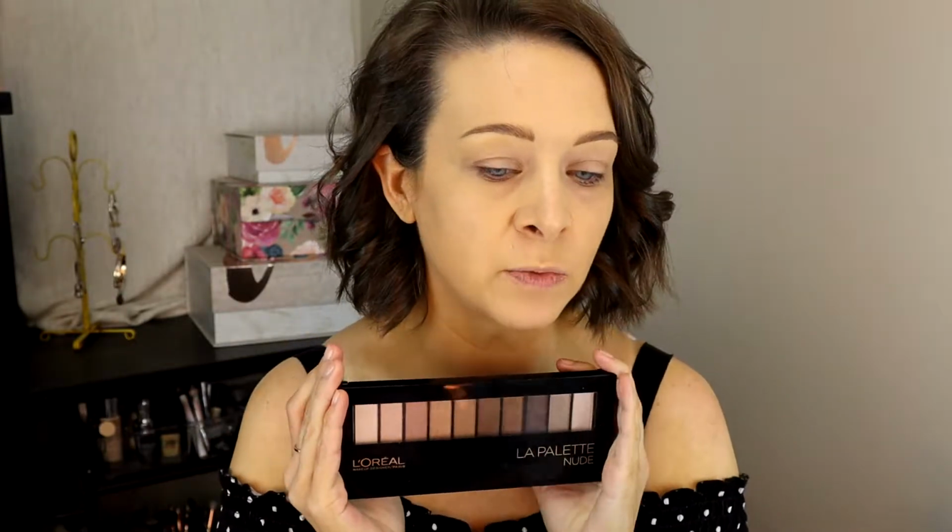Next, let's do eyeshadow. Okay, so we all know Kelly loves some neutrals. I still really do love the Milani palette from last month. I have a new favorite, and I think eyeshadow palettes for the most part will always change for me. This is the L'Oreal La Palette Nude. I grabbed this one because these shades are all neutral. They're not warm neutral. They're not cool neutral.